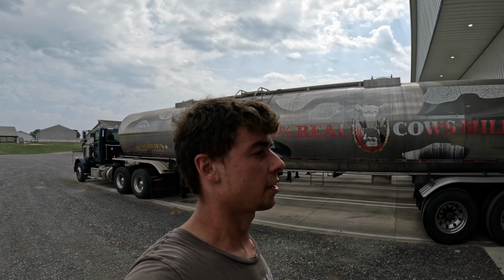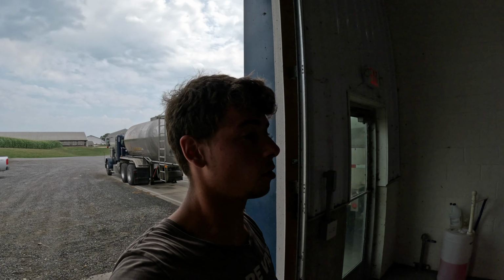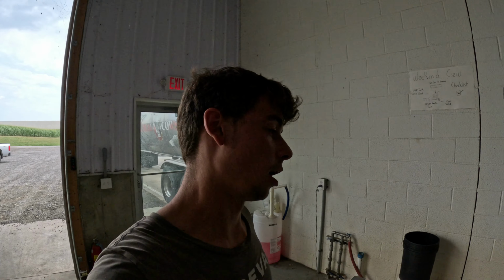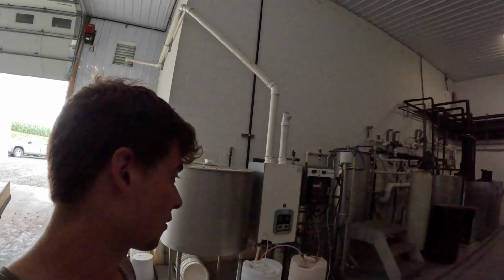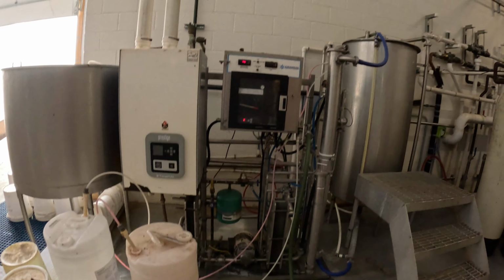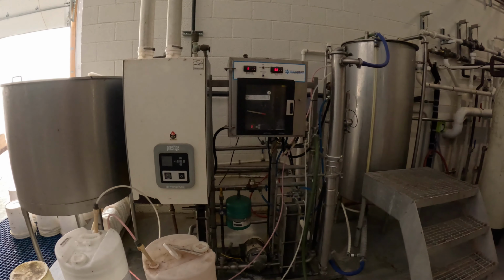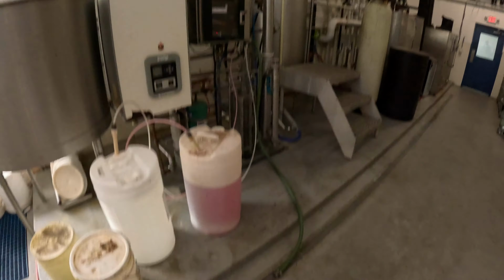I know some people are wondering if we milk all our cows in the new parlor, and yes, we do. Even the cows that are treated, it's our last group, so it doesn't matter. The parlor will get washed afterwards. Got this set up for wash. Already washed, and Mitch just undid the hose.